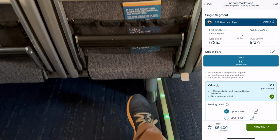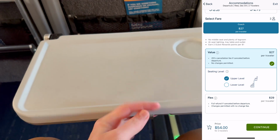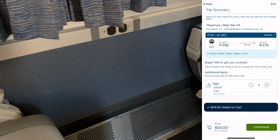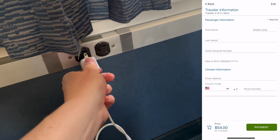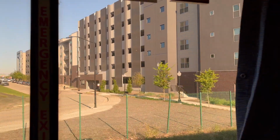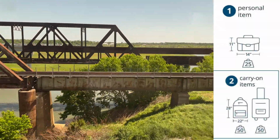Very spacious. If you've not taken an Amtrak train, they're a little bit on the old side, but it's much more comfortable than an airplane seat. And you get outlets. And you get a kind of rocky ride to Oklahoma City. You've made it. Once you've got your ticket, then you're good, and you're on your way to Oklahoma City. There's not much else. It stops at a couple places along the way.